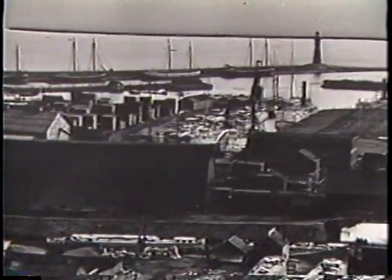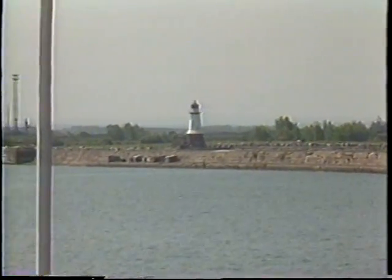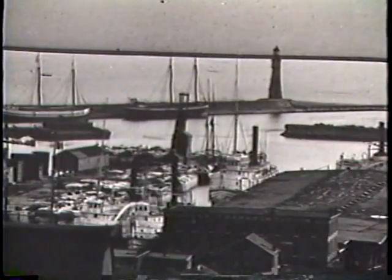If you look up to the top of the photo, you'll see the South Pier of the harbor, which contains the 1833 lighthouse. And for those that don't recognize it, today that land behind it is all filled in, and it's the Coast Guard base. But this is the way it looked in 1870.